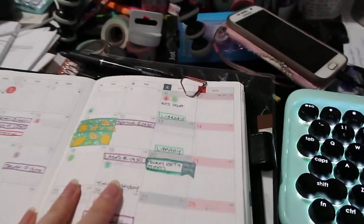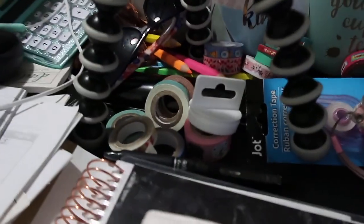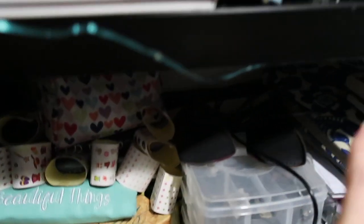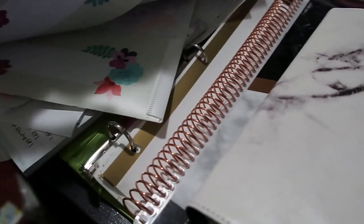I do my planner stuff on Mondays, so pretty much all week my planners have been out and all of my washi has been out. This is actually cleaned up because I managed to put some of them away. I tried to keep this area mostly clean, but like stuff. So yeah, this is like current notes, notebooks. These are note plans, folders.